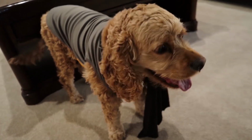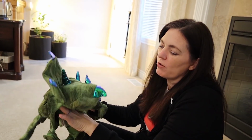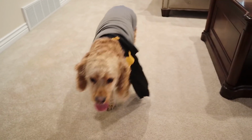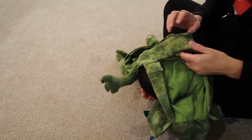Next costume. Yes, I think we should move on to the next one. This one is very cute, but it's not gonna be his costume for this year. So let's try on your dinosaur. He's gonna be a dinosaur, Logan. Oh my goodness. Okay, come here, Logan. Let's try this one on.